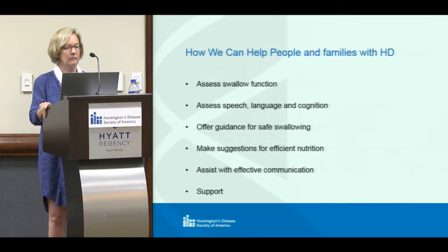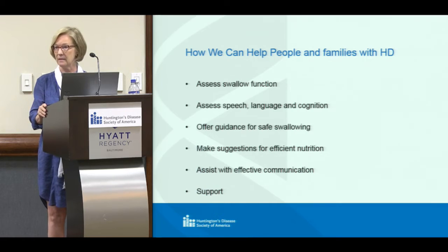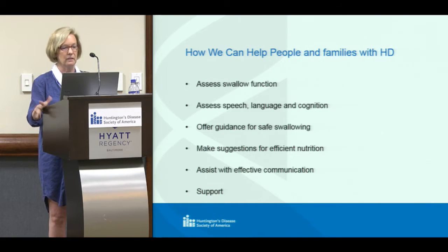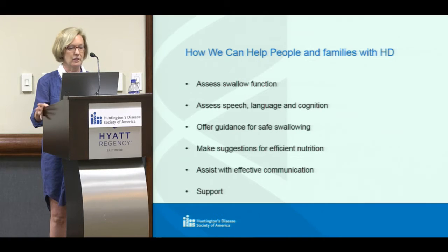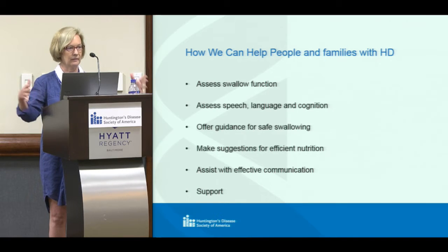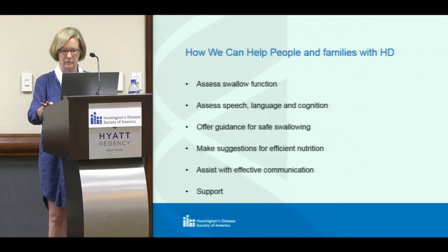So again, this is what we do, this is how we can help you. We can assess swallow function. We can assess speech, language, and cognition. We can offer guidance for safe and comfortable swallowing. We can make suggestions for efficient nutrition, assist with effective communication, and just offer general support. And that's a lot of what we do.